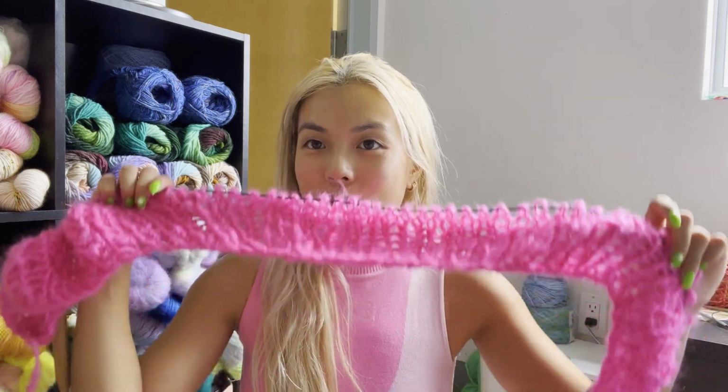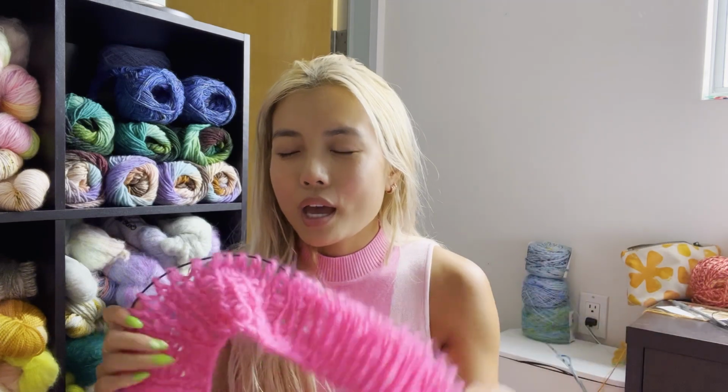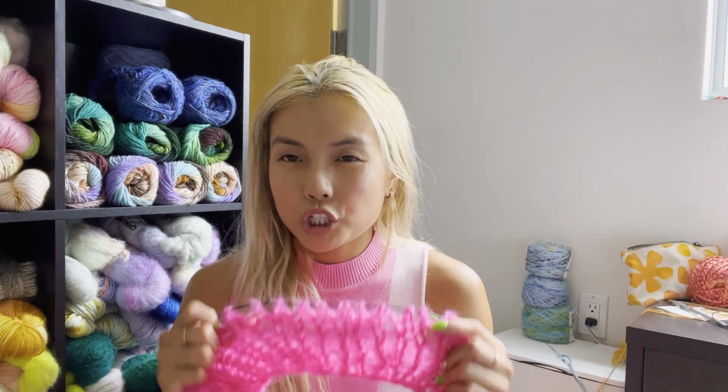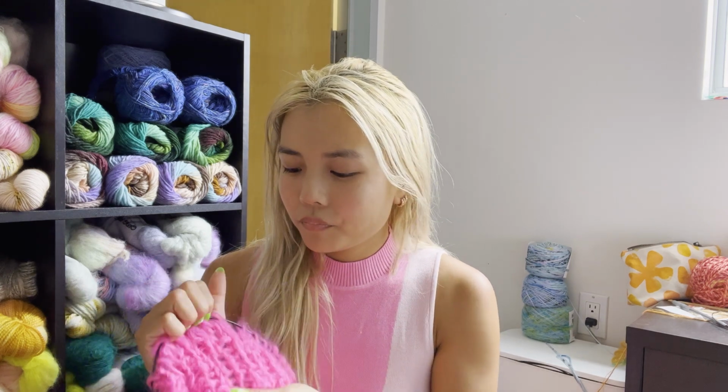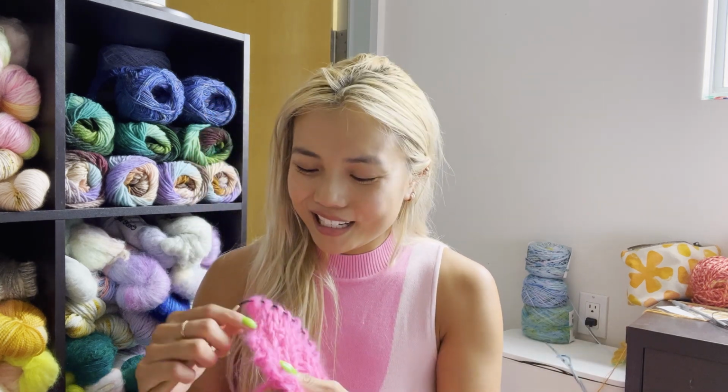My next WIP is another Ollie cardigan because I couldn't decide which one I wanted to start with, so I ended up just doing both. So this one is in Loopy Mango Mohair So Soft in, I think, Shameless pink. The really bright pink, the really fun pink. And another yarn that I've hoarded because it was so expensive, but I got it like half off, so I was excited to finally get it.